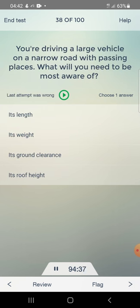You are driving a large vehicle on a narrow road with passing places. What will you need to be most aware of? Large vehicle. So its length.